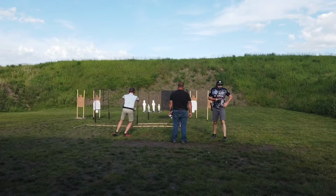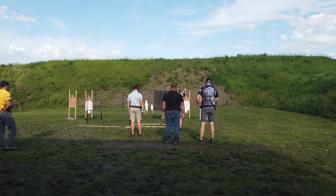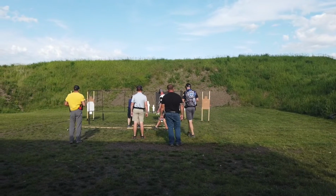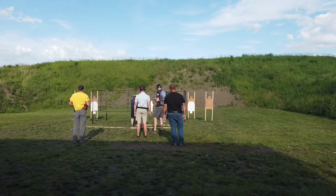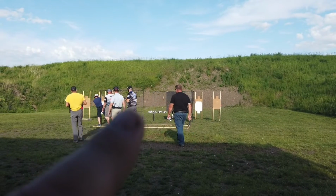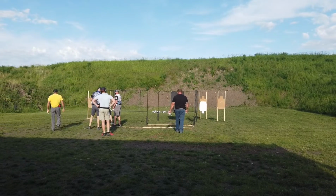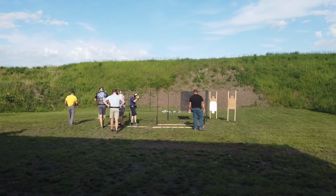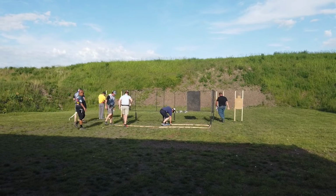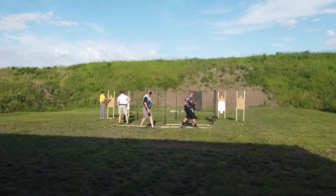This is a pretty average dude shooting the stage. The guy in the blue shirt is a GM. You'll notice you've got a guy that's a scorekeeper, and the other guy in the practical shooting shirt is an RO. 12:48, pretty decent run. They'll call out the hits.